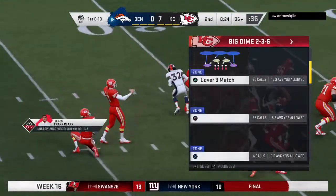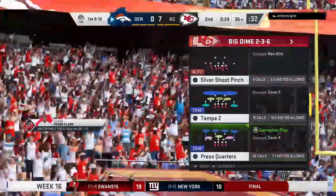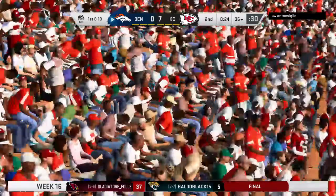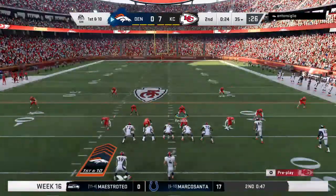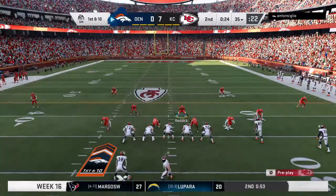So an empty possession there. What do you think went wrong, Charles? Well, it looked like maybe the plant leg might have given way just a little. And when that happens, guys have a tendency to pull through the ball to compensate. And in doing so, sent this one off target. Final 24 seconds of the first half as they come up here 1st and 10.